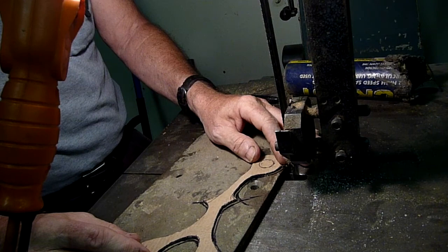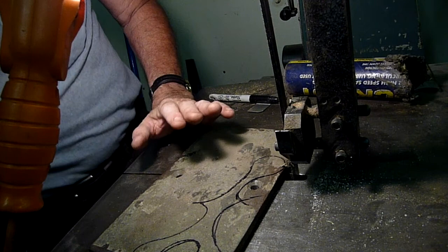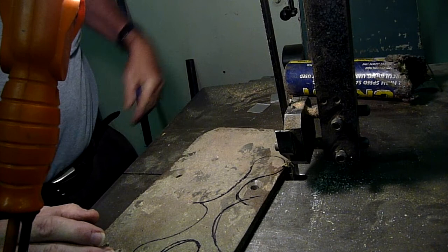So, I made a template of what I thought I needed, and I traced it out kind of roughly with a magic marker. And again, this is kind of an art project. It's the idea of graceful curves and making metal brackets and things. It's actually probably more art than it is mechanical.